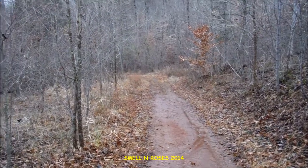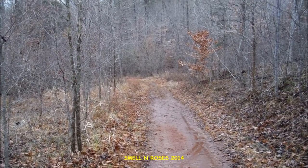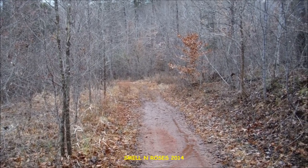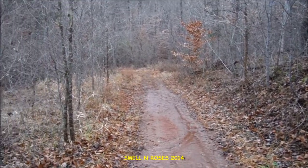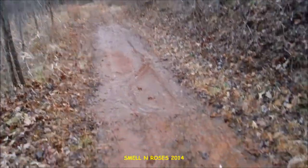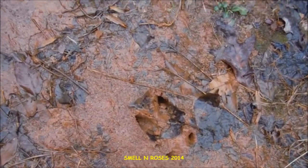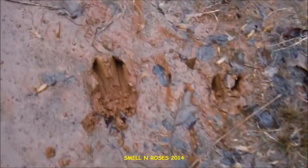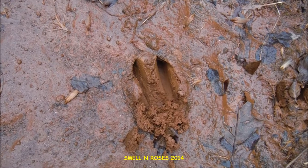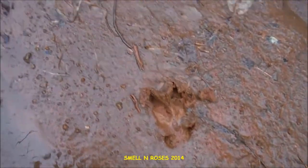And I wasn't fast enough with my camera, but a white-tailed deer just kicked up and ran across here in front of me. I believe it was a doe, but she was running away from me, so I'm not 100% sure. But check out the fresh tracks. Just left a few seconds ago. Pretty good sized deer.